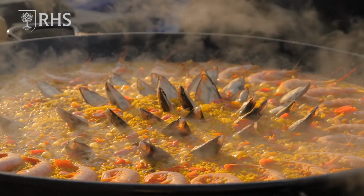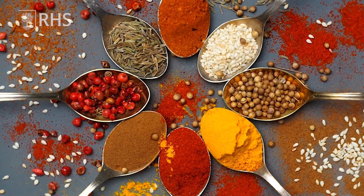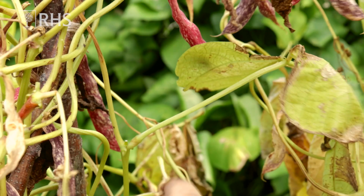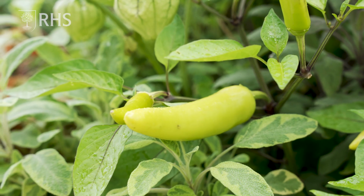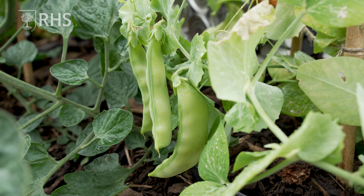Top chefs will demonstrate the huge range of dishes from Europe, Africa, Asia, all around the world that you can cook at home with produce you've grown yourself. I love cooking with the freshest ingredients in my home and in my restaurants, whether it's peas or beans or okra or spinach or chilies. When they're picked from the ground, they are so much tastier and they're so much better for you. Nothing brings people together like growing plants and cooking.